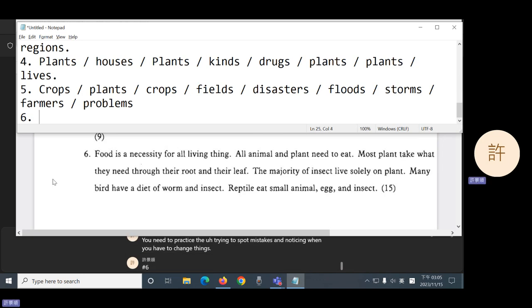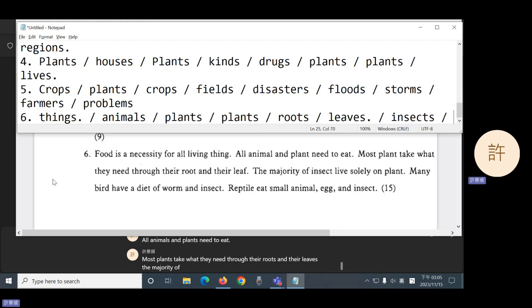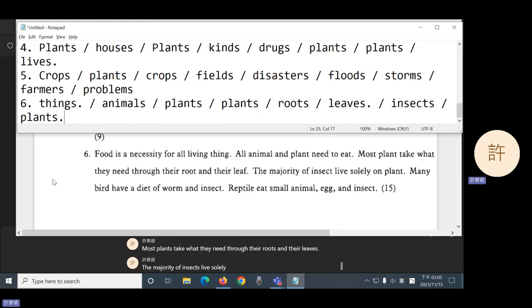Number 6, food is a necessity for all living things. All animals and plants need to eat. Most plants take what they need through their roots and their leaves. The majority of insects live solely on plants. Many birds have a diet of worms and insects.